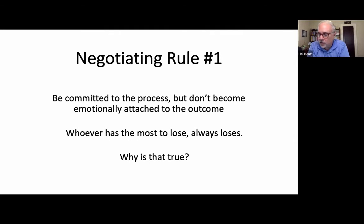Why is that true? Who has heard me share this before in another class or just has an idea as to why that might really be true? Anybody? They don't have the resources. Well, okay. They don't have the resources. They don't have much leverage sometimes, perhaps. Right, leverage. But sometimes the person who's got a lot to lose has a lot of leverage. If things turn out the wrong way, though, they could lose a lot. Right? Here's why the person who has the most to lose always loses.